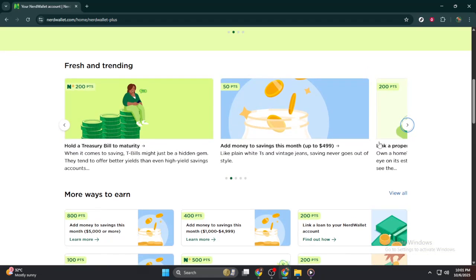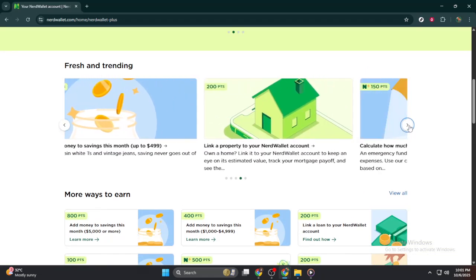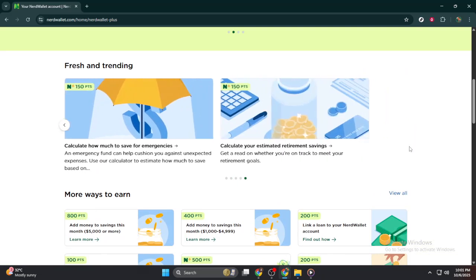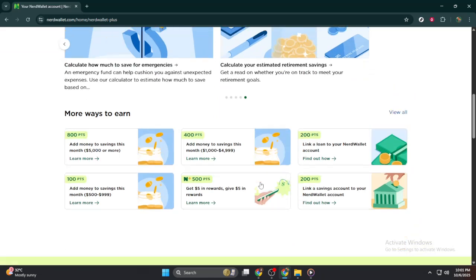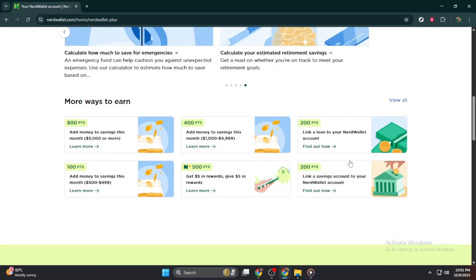It's always good to keep an eye on current trends to make sure you never miss out on enticing incentives or offers. And there you have it, a simple yet thorough way to manage and use your Wayfair credit card rewards online. By regularly checking these sections on NerdWallet, you'll ensure you get the most value and make informed decisions about how you use your rewards.